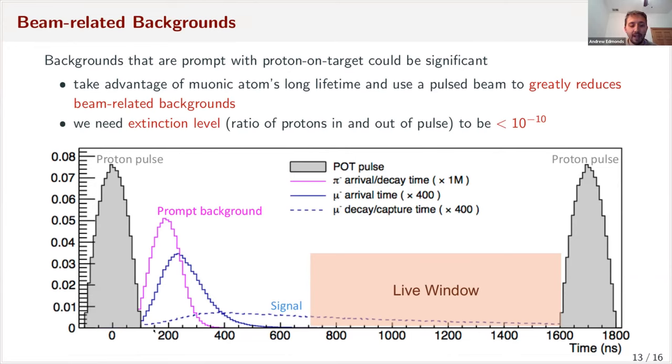And so what we do is we take advantage of the fact that the muonic atoms are forming with this distribution, but then decaying over this much longer time scale. So our signal is coming out over this dashed histogram. And we pulse the proton beam, so we have protons arriving at the production target every 1700 nanoseconds. And then we only record hits in a delayed live window. So that completely removes prompt backgrounds from the proton pulse.